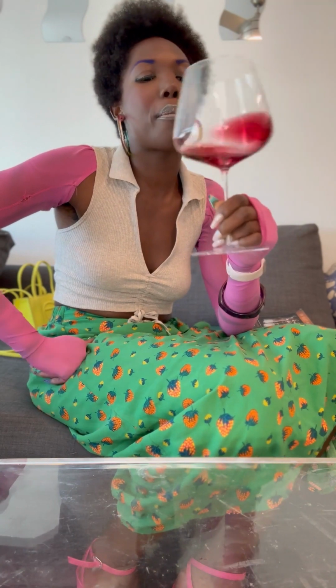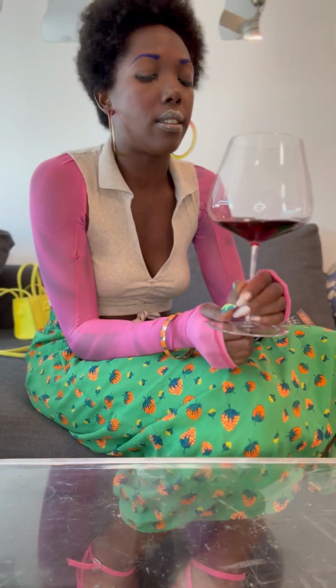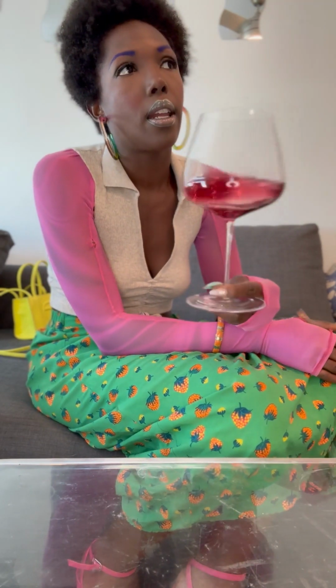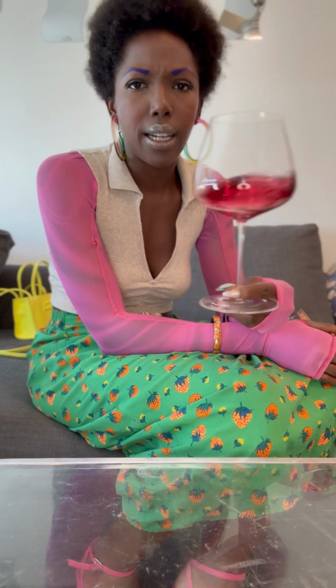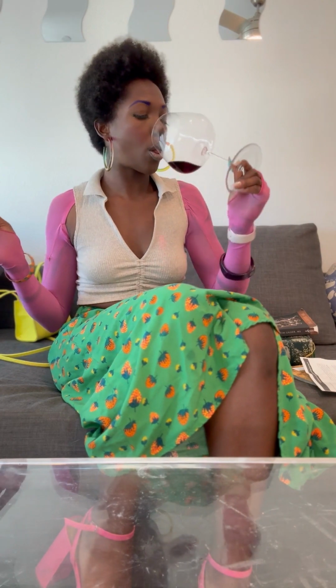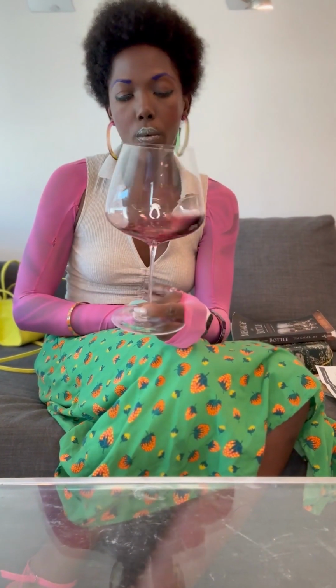It's got a little bit of that bacon. I love that. And the new wood really does treat this well. It's not overpowering. It's not like all I can taste is baked beans. This is a really lovely one. Now to taste this bad boy. Mm.